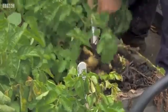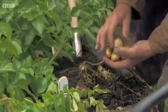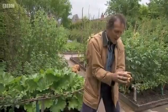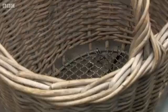There we go. How about that? You don't want these to be too big. Is that not beautiful? Immaculate, golden little pebbles of joy.